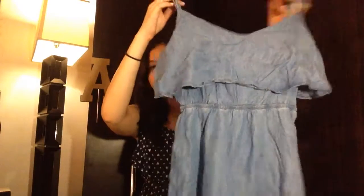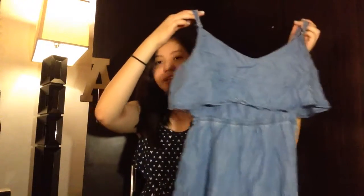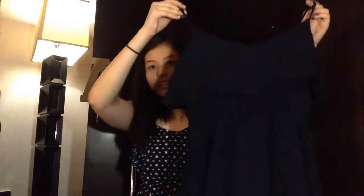So let's get started. Let's start with the clothes that I bought from Cotton On. The first thing I bought was this jean dress, and it has a flap on top and is gathered in the middle in the waist area. And I bought the same in navy blue. Not that evident, but this is how it looks.